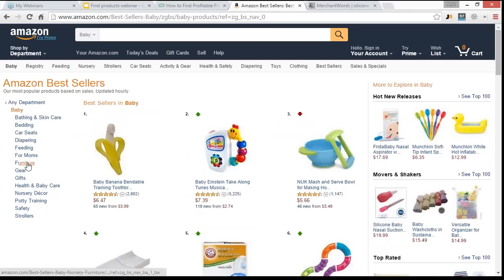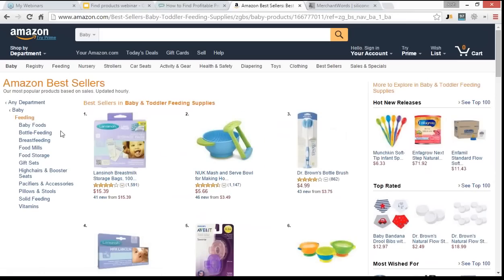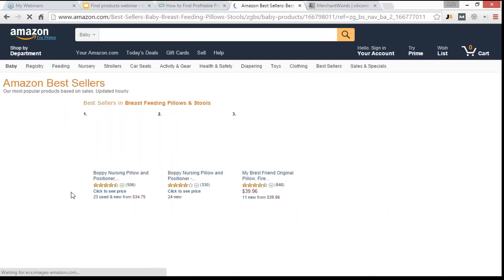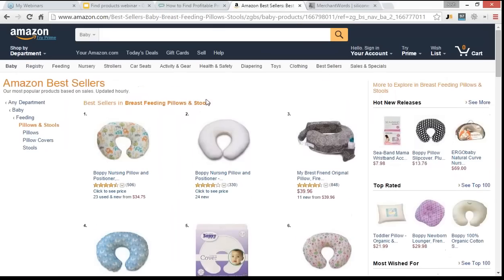So let's go another category deep. Let's go into feeding. See how if you click on a category, it gives you some more categories right here? Let's look at pillows and stools. Perfect. Right off the bat, we ask: is this category too niche specific? Did we niche down too much?